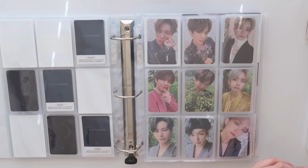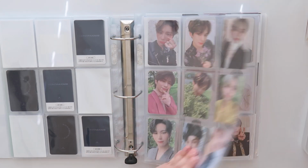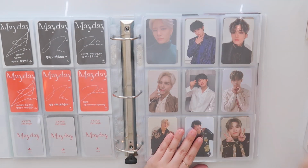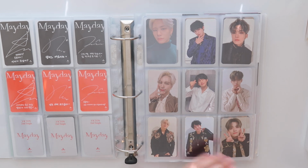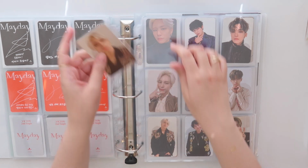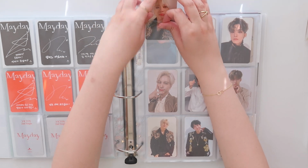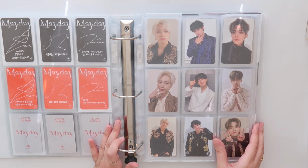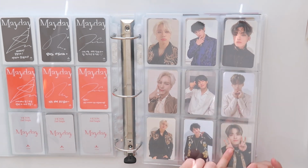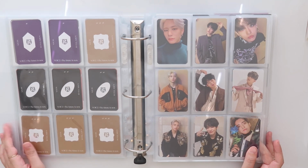Alright, and then I have, let's see, what's next? Oh, we finally have the last voice card for Seungsik here. Oh my god, finally. It's been a whole thing trying to find this last one that I needed. But now Voice, The Future Is Now is completed.